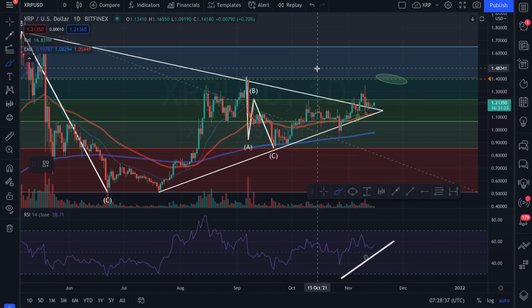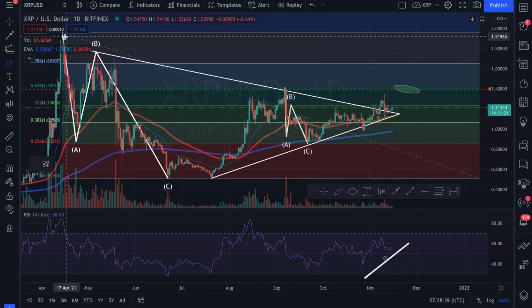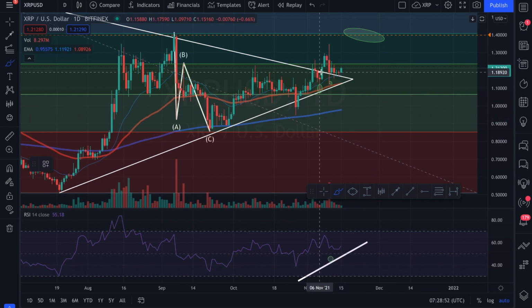We've broken out of this wedge we've been trading in since the 5th of April when we achieved those 12-month highs all the way up at $1.96. We've been trapped in this wedge, but we finally broke out of it last week. And that was very exciting because we saw a move straight above the 0.5 fib level. And we were destined to go and achieve my price target all the way up at 1.40.